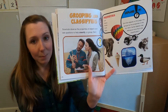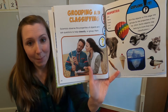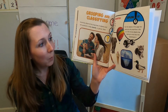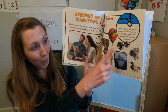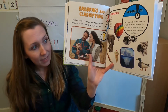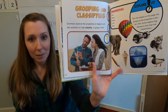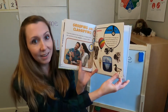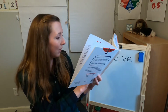So look at these items and group them. Which ones are soft? Maybe the kitten is soft, the feather is soft, the duck might be kind of soft. Which one is heavy? The elephant and the weight. The balloon is probably kind of heavy. The iceberg is heavy. Which one can float? Ooh, the balloon can float, and so can the iceberg. And the duck can float too. So sometimes you might group items by how they feel or how they look.